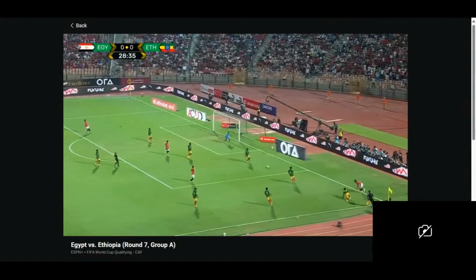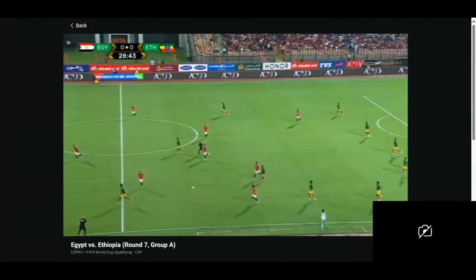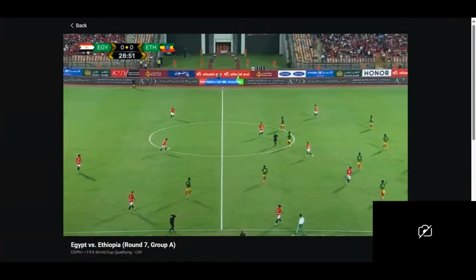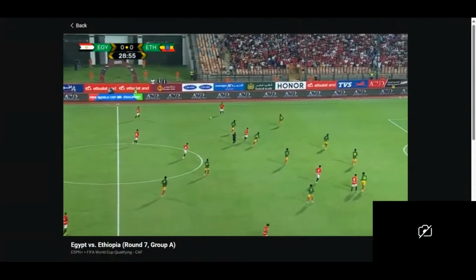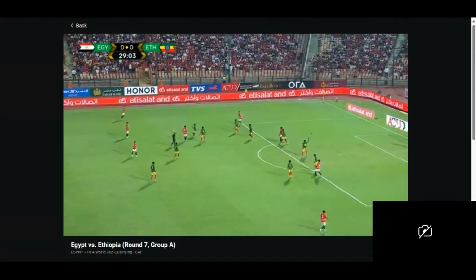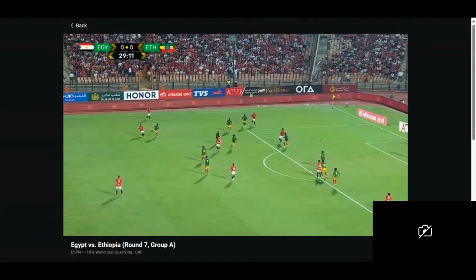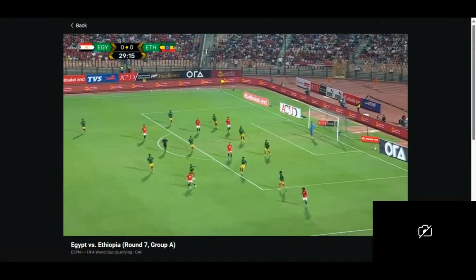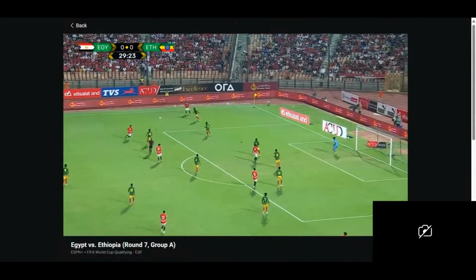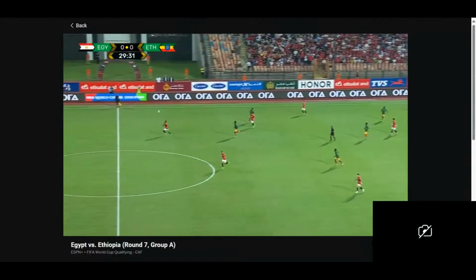Zizo trying to find some space down that right-hand side. Calls for the foul, nothing given. And a rare opportunity here for Ethiopia to play their way out, but that's not the best of balls. I don't think Desta was ever going to get on the end of that. Marmoush sides on discretion on this occasion. Now the ball pinged down to Hamdi on this near side. Ball kept moving by Zizo. Spread out to the left. Here's Trezeguet. Good foot in though. Ethiopia can clear their lines.